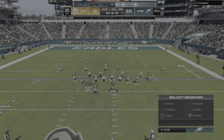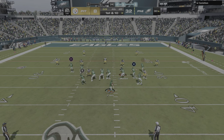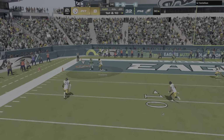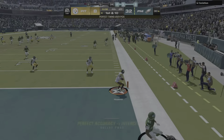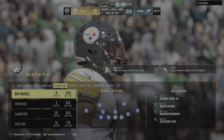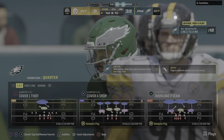So first and 10 now from the 30. Here's Hurts to throw. And it's intercepted at the goal line. Picked up by Minkah Fitzpatrick. And the Steelers are going to get the football here as the ball will come out to the 20.